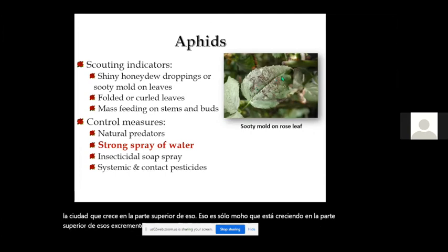I haven't seen any sooty mold here in El Paso. We just don't have enough humidity to worry about it. But I can tell you it was a big problem in Florida. Also, if you've got folded or curled leaves, or of course, if you've got mass feeding on the stems and buds, it's a good sign that you've got aphids.